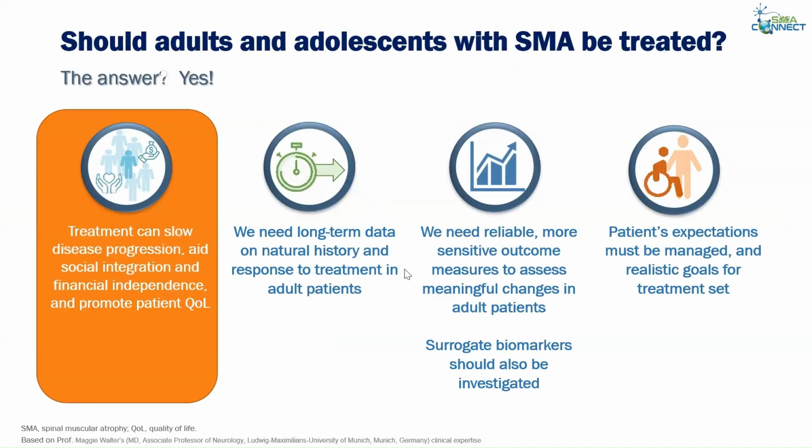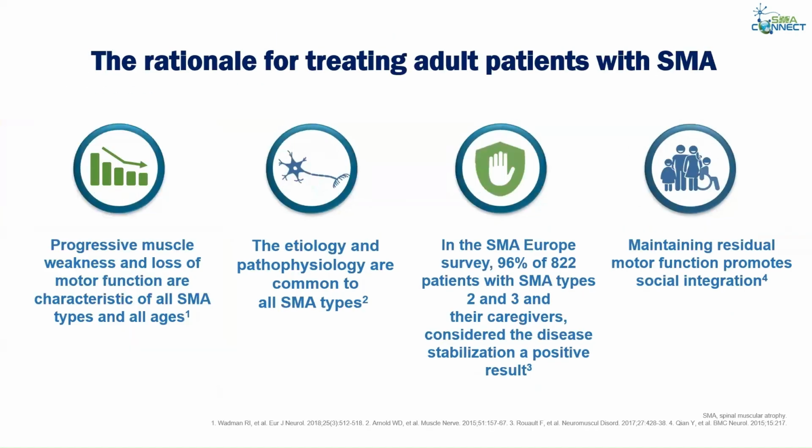So knowing that it produces so much social, physical, and psychological disability, if you ask, should adults and adolescents with SMA be treated? Of course, we have to treat them, because untreated, they do progress and they become completely dependent for activities of daily living. To have their social dignity and to have motor improvement and to have a quality of life, we have to treat them.